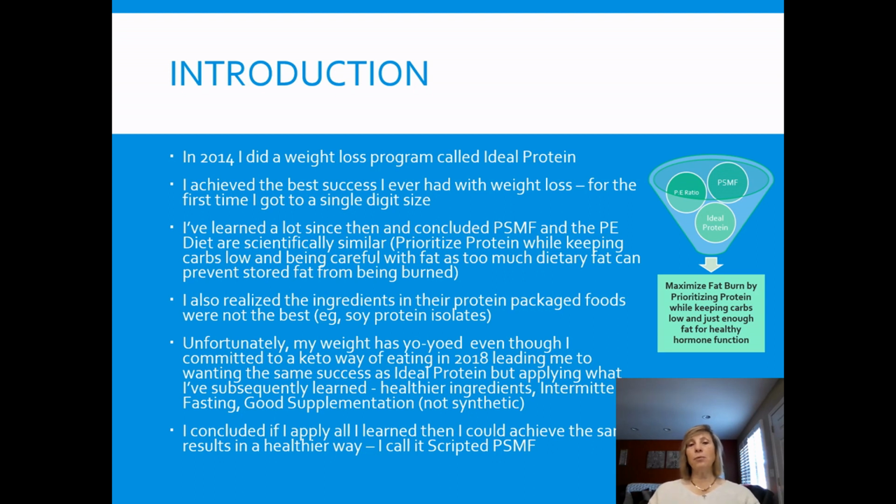Now I believe I'm healthier for cutting out the grains and all of that, but from a weight standpoint, I've continued to yo-yo. So anyways, I'm at the point now where I want the same success that I achieved on Ideal Protein, but I want to do it in a healthier way. I want to do that by applying all that I've learned in these years. So I want healthier ingredients. I understand the benefits of intermittent fasting, so I want to incorporate that. And I've also learned what good supplementation is, and I want to apply that. So I've concluded that if I apply all that I learned, I could achieve that same result in a healthier way. And I call that scripted protein-sparing modified fast.